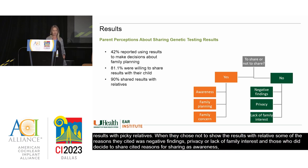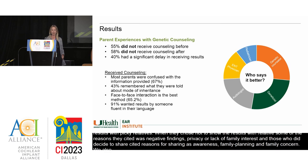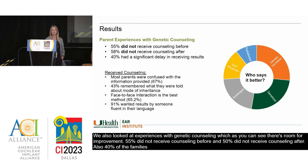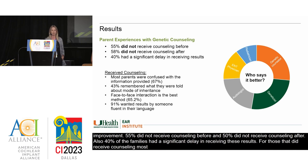So we also looked at experiences with genetic counseling, which as you can see, there's room for improvement. So 55% did not receive counseling before, and 58% did not receive counseling after. Also, 40% of the families had a significant delay in receiving these results. For those that did receive counseling, most parents were pretty confused with the information provided, and only 43% remembered what they were told about the mode of inheritance.